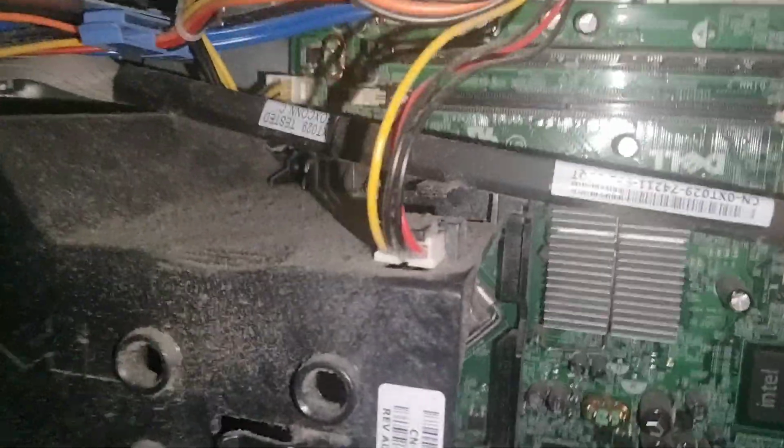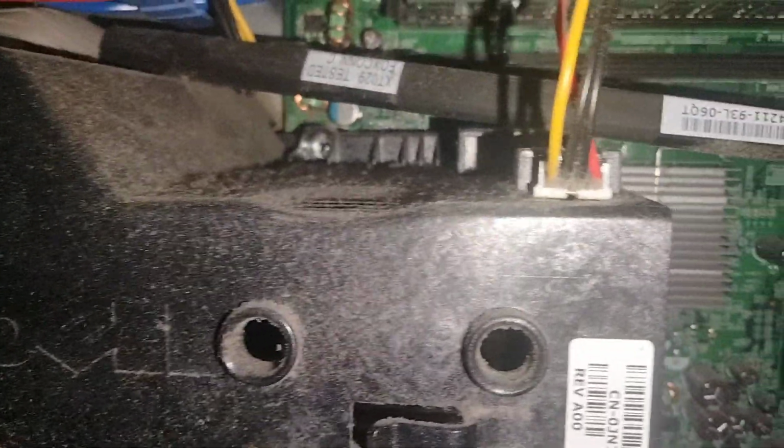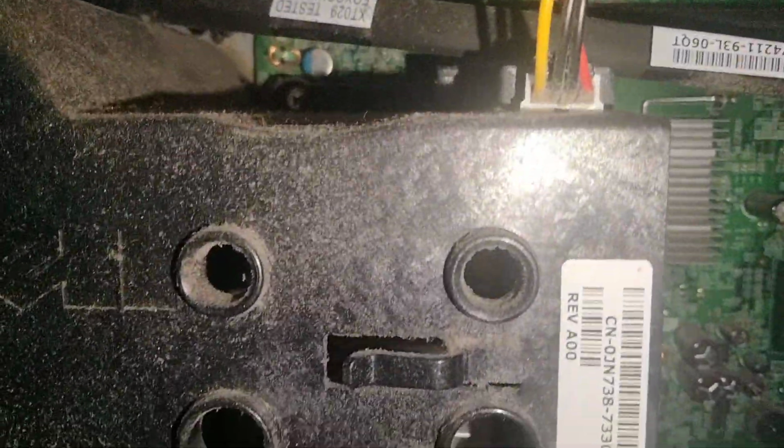Okay, so I bought this Dell at the Salvation Army, and it's been a long time since they ever had any computers, and they had a whole bunch of these. But this one had a label on it that told you the specs.